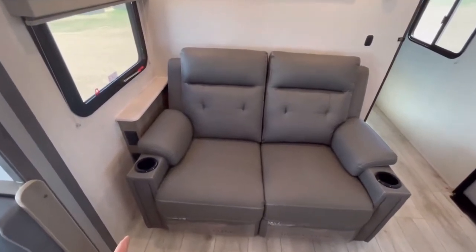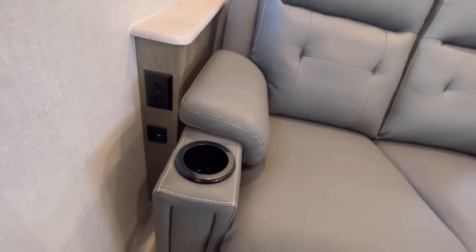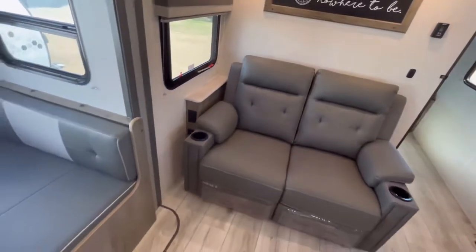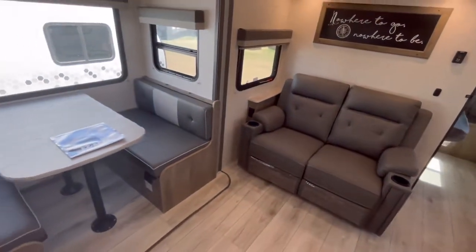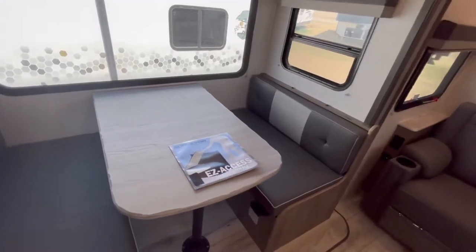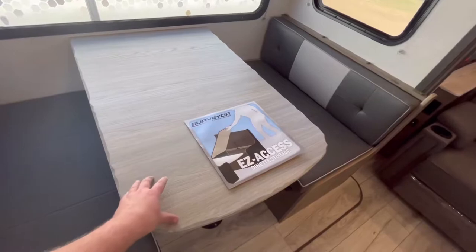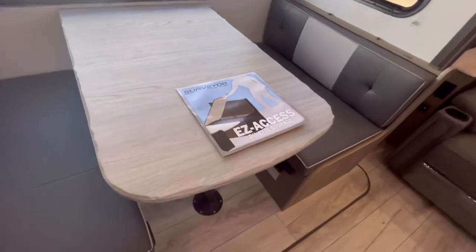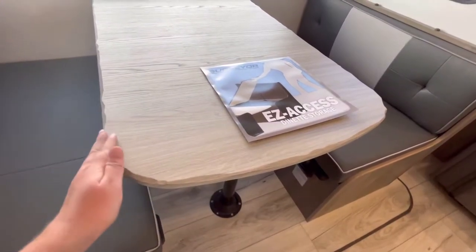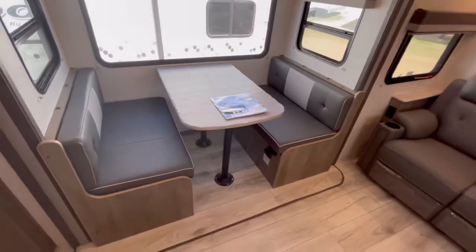You've got this nice little side stand over here, and there's actually household and USB outlets right there, so you can charge some devices. Now, all of your countertops in here are going to be pressed membrane thermal foil style countertops. These are actually a little bit better than what some people are using. These are Surfex countertops, and they're scratch, stain, and chip resistant. And I really like this kind of live edge, you know, look to their countertops in their dinette. I really do like that.